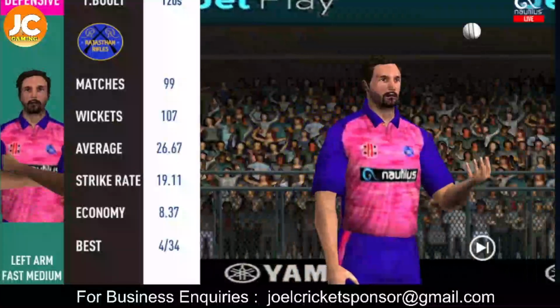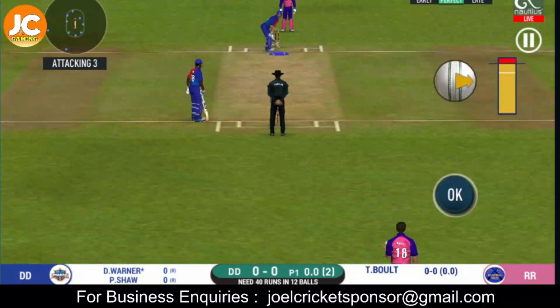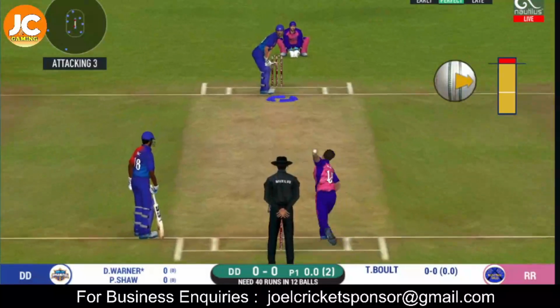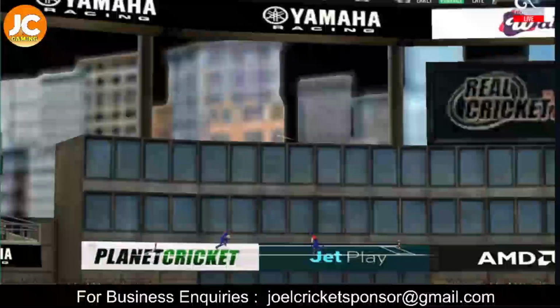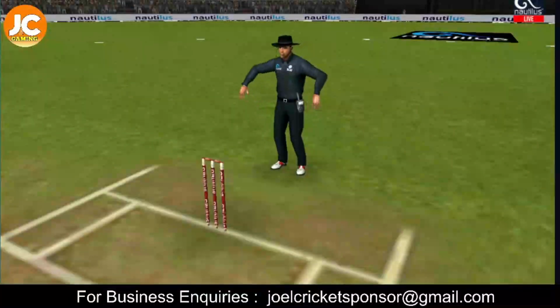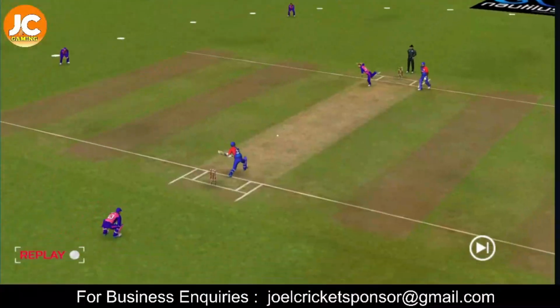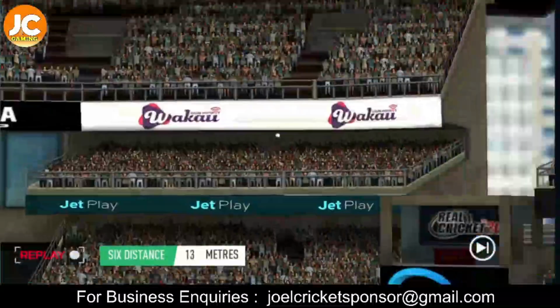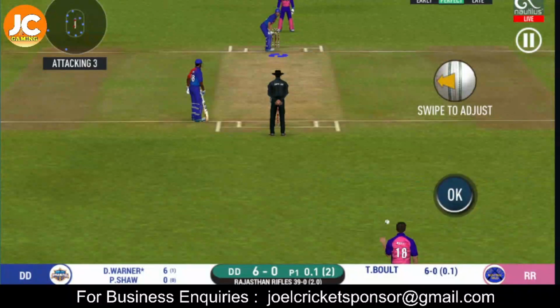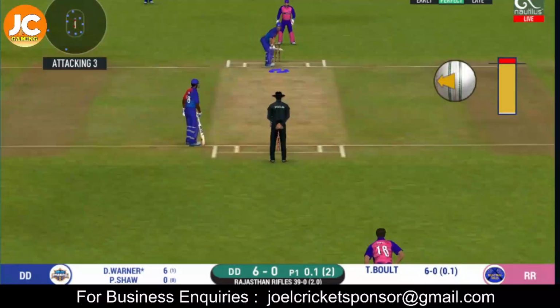Pace bowler into the tank. That's a difficult field to bowl to. Bowler has to be very tight with his line and length. Straight up in the air and that's a six. That was pretty ordinary delivery. Got what it deserved. It's a sight to watch him bat.